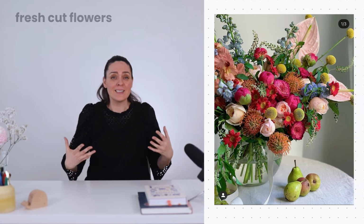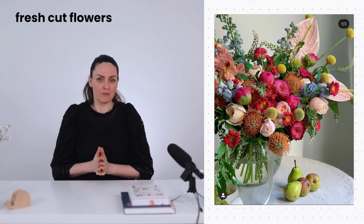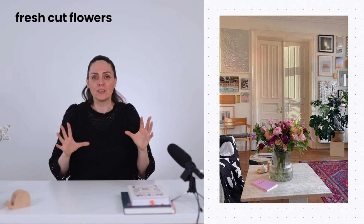The first idea, and this is one of my personal favorites, is a beautiful bouquet of fresh cut flowers. They work particularly well in the center of the room or the center of the table because they can capture attention so well as you enter into the room.